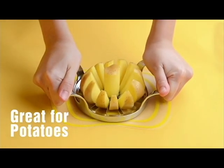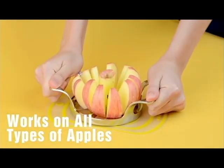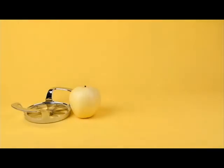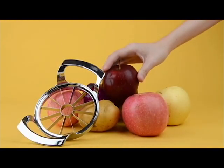Great for potatoes. Works on all types of apples. Prepare sliced veggies. Perfect to make salads and snacks. Sabor Living Apple Slicer. Smart gadget, simple life.